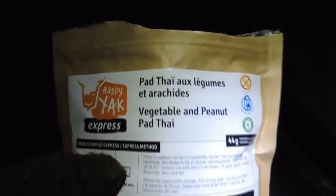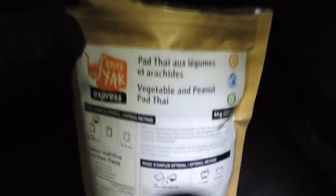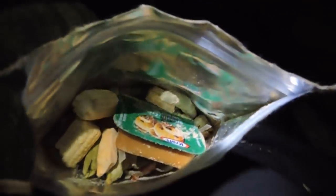Pad Thai au légumes et arachide. Vegetable and peanut pad thai. Happy Yak Express. These are made in Quebec. We're gonna try these. Got some peanut butter in there to add. Yeah, it smells good.